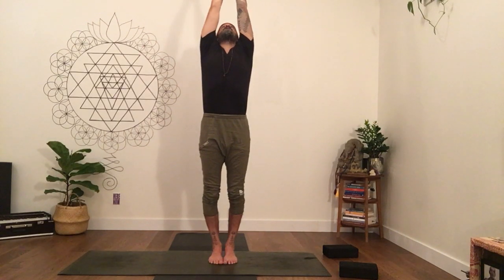And as you exhale, release the arms, the chin, the breath, not the legs, not the ribs. They stay long and strong. Again, like that. Inhale, reach up. Keep the strength and length. As you exhale, dive forward, fold.